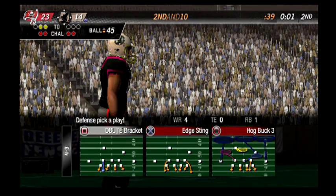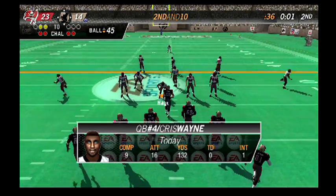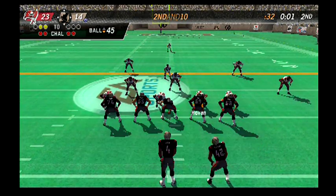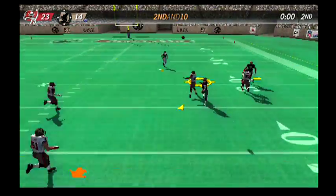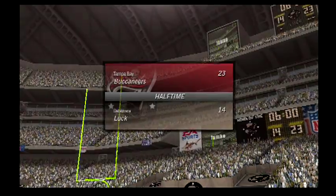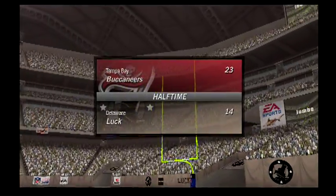Give this one a try. And this should be the last play of the half. Ball on the 45-yard line. Defense, get ready. Come on. Rush in. The Bucs line up in a 4-3. Gets the pass off. Almost picked off. At the end of two, the score is 23-14, Bucs.